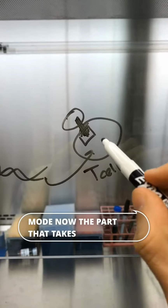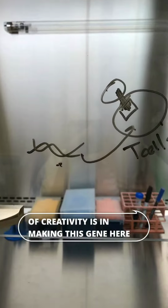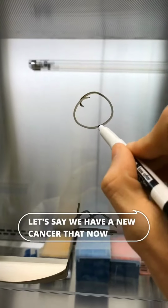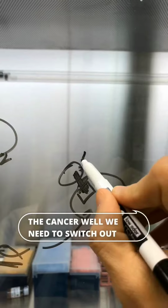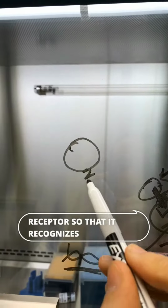Now, the part that takes a little bit of creativity is in making this gene here. Lucky for us, decades of hard work have already been done to create the DNA that we can put in that codes for this receptor. But let's say we have a new cancer that now expresses protein Z, and we want to target that protein Z to kill the cancer. Well, we need to switch out the outside of that receptor so that it recognizes this new protein.